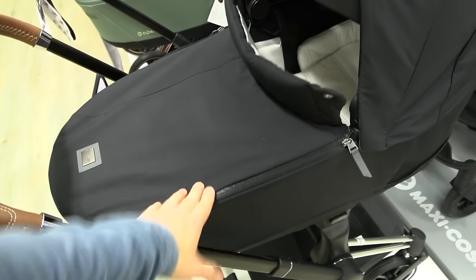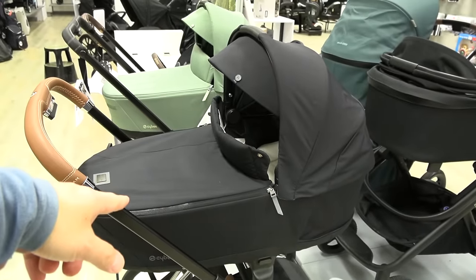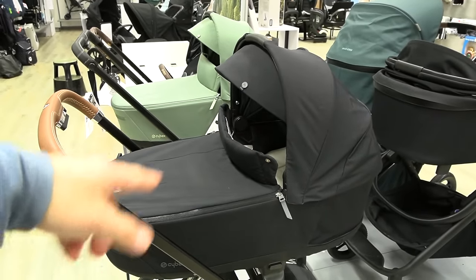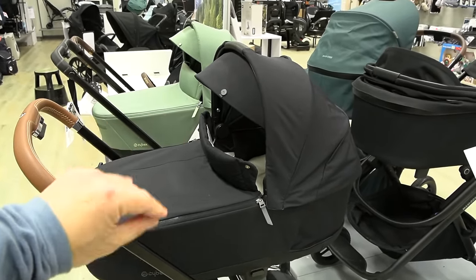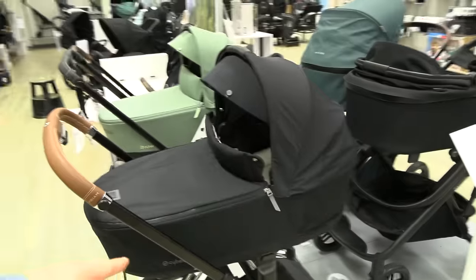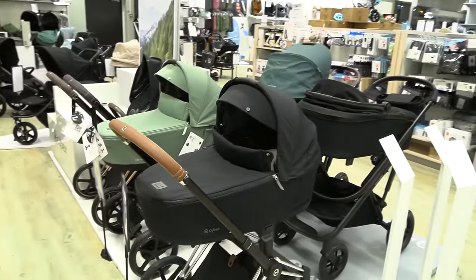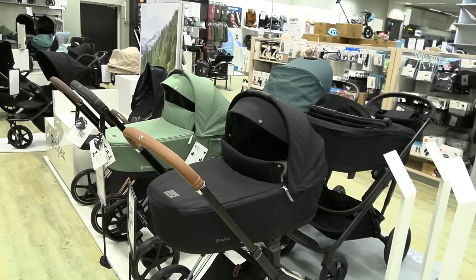So we still kept the what do you call it again? This is called carry cot. And we have to go back to using it. And it is big. You can fold it to be smaller, but there's some hassles. So normally you would just take the whole thing here and then put it in. So we have to go back to, I don't know, a big car soon in a couple of months.